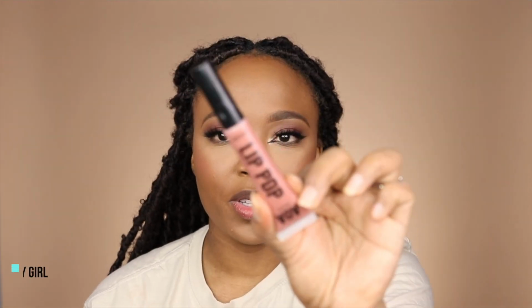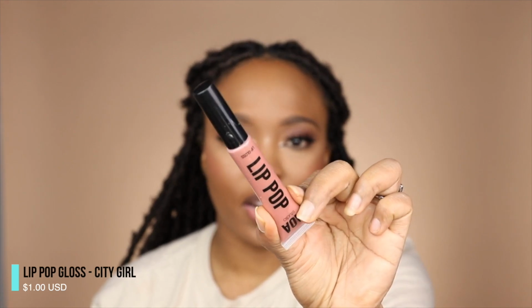Lashes are on. I'm gonna put on some lip liner right now. I'm gonna be using the MAC Chestnut. I didn't get any of that. They're all sold out. So I'm gonna be using this lip gloss in the shade or name City Girl.